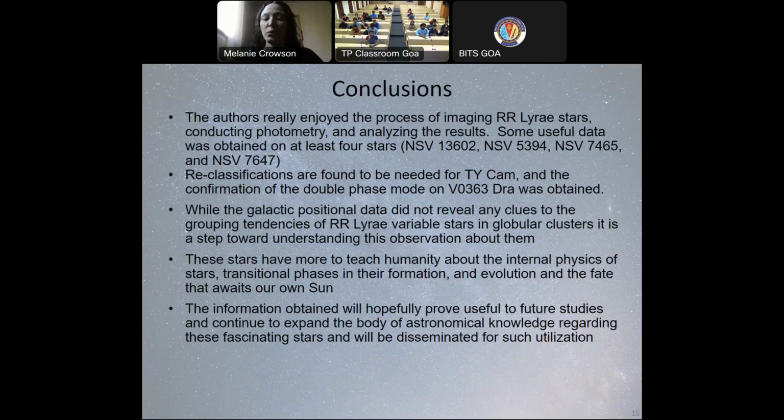But hey, that's more information that we have about them, that there's not a whole lot in the way of spread for these stars and in how their positions across the Milky Way affects their brightnesses. We didn't find any sort of trends like that, which is a helpful tool. These are very interesting stars. They tell us a whole lot about the internal physics of stars themselves, how they transition from one phase to another, and hopefully we can get some more studies.